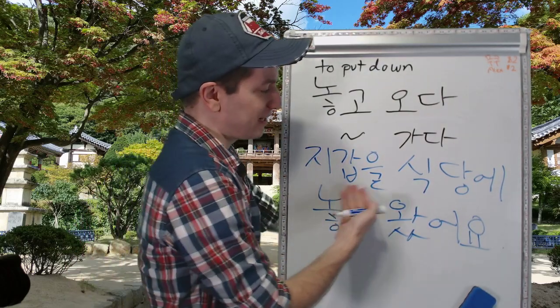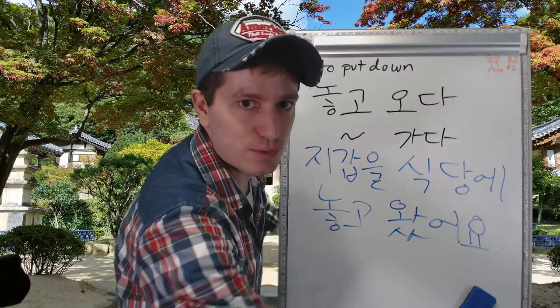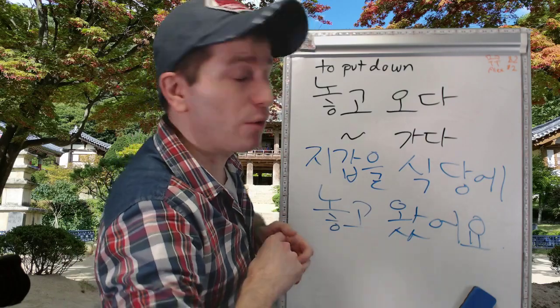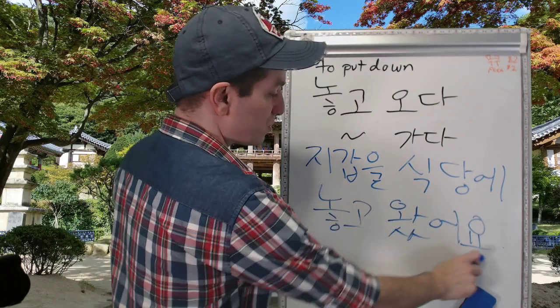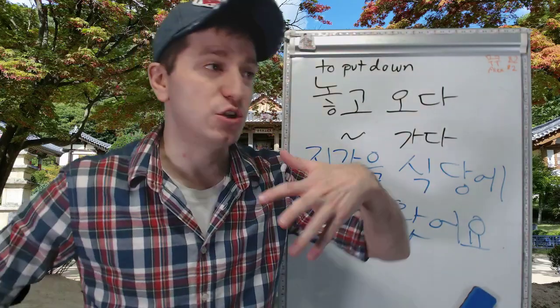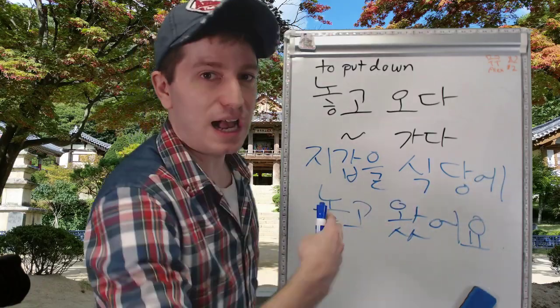I left my wallet at the restaurant and came here, literally, is what we get. So I left my wallet at the restaurant. I forgot my wallet at the restaurant. 지갑을 식당에 놓고 왔어요. Or maybe you're describing a different experience when you went somewhere but you left your wallet. You can say 지갑을 식당에 놓고 갔어요.